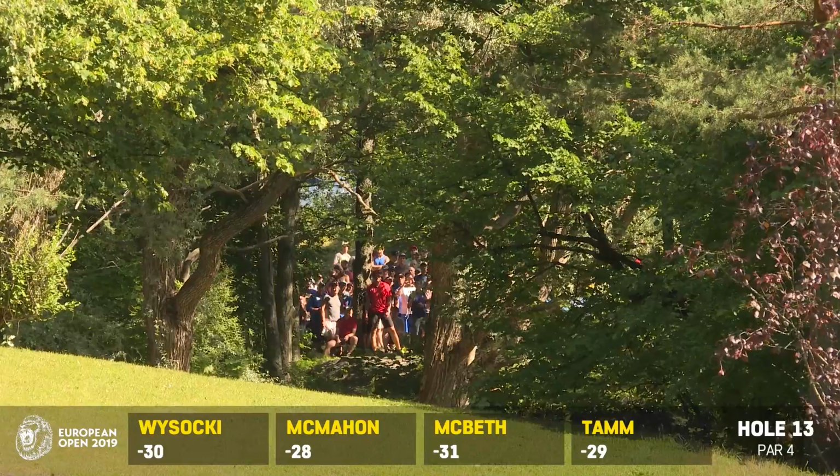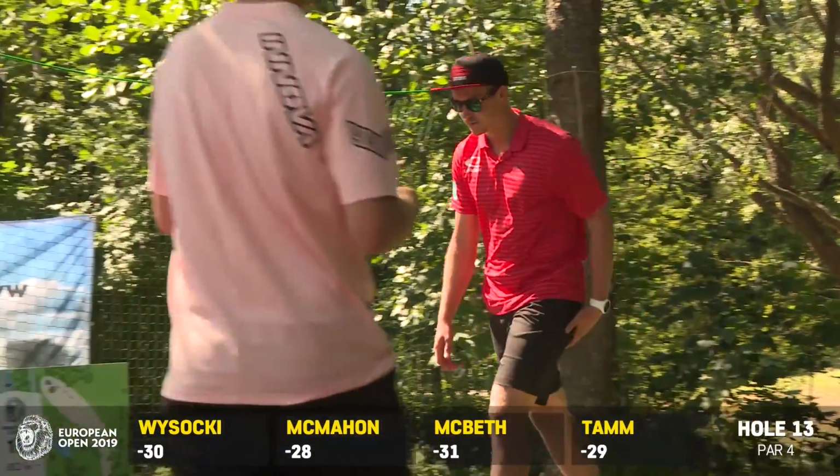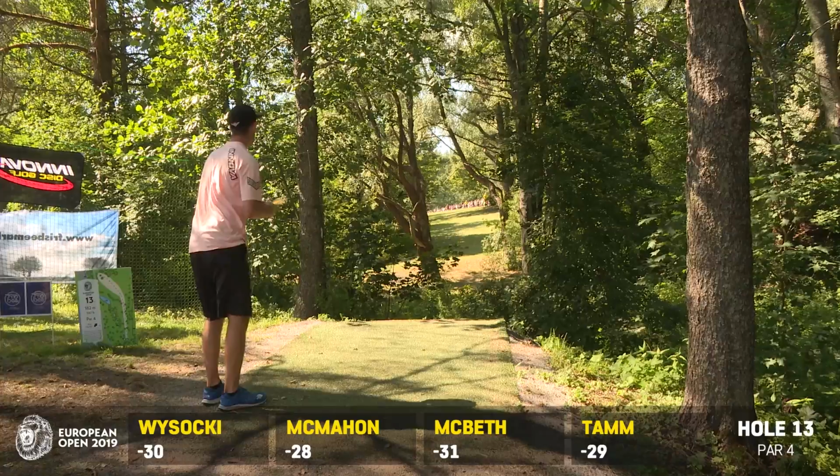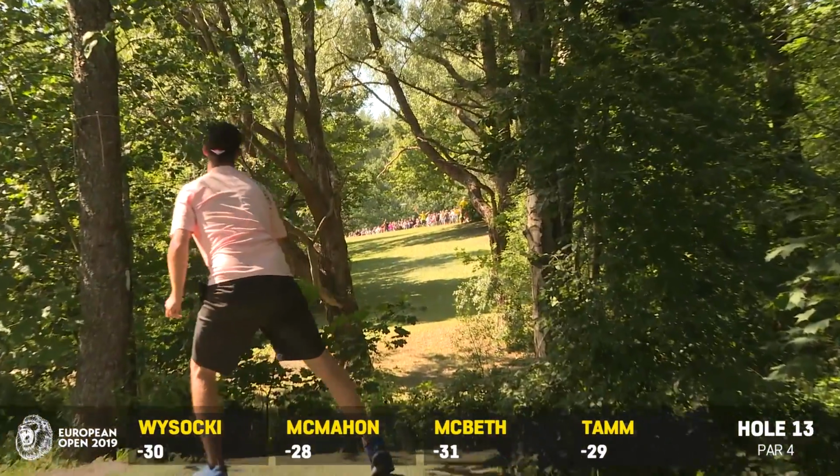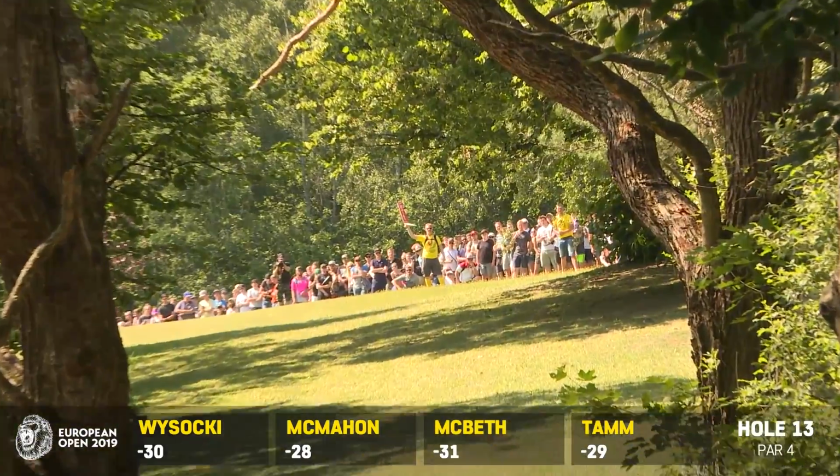Oh, and Albert hits a branch. A little too high with the drive. That's going to be a tough save, depending how much that rolled into the woods. Oh, this is just a crush.